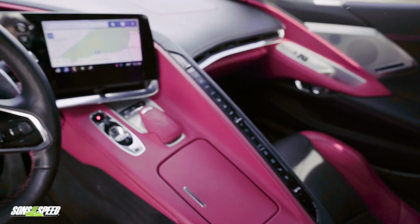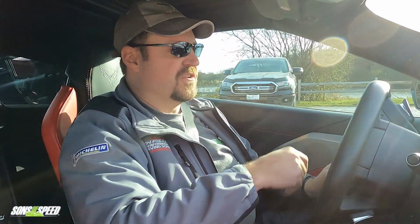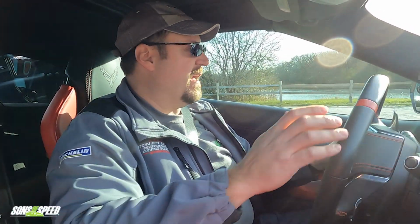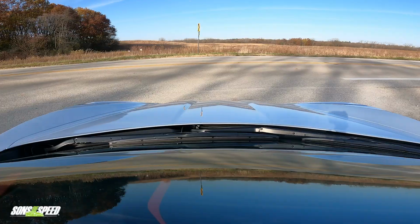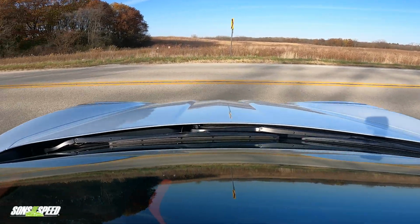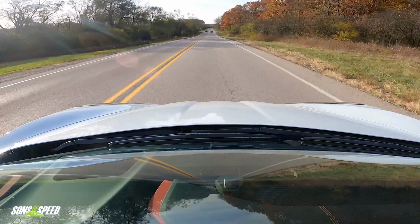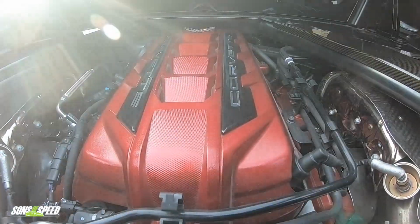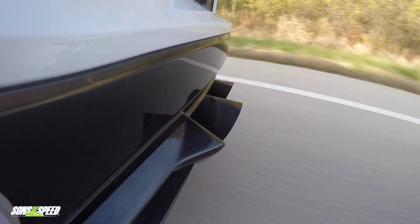All right, so as you no doubt know, you've got push buttons and pull switches for a gear shifter. But having driven it throughout the last few hours, it doesn't bother me at all. It actually kind of works really well. Just that sound is so nice.